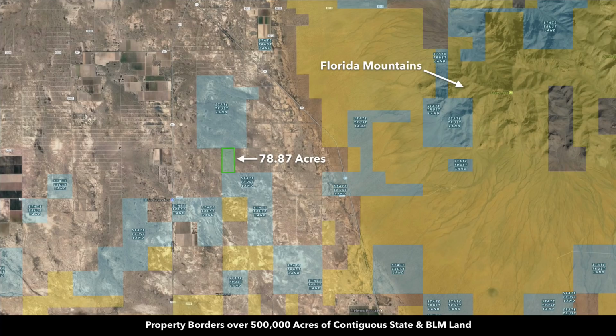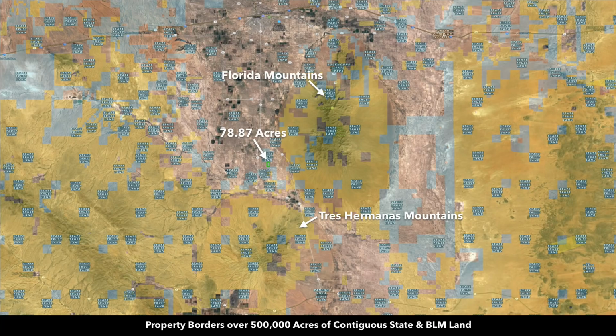Another thing that's really great about this property is that the entire southern boundary here borders this state land. There's also state land on the other side of the road because there's a road that runs along the entire north boundary. But on the south boundary, the state land that this parcel adjoins is contiguous with nearly 500,000 acres of public land.